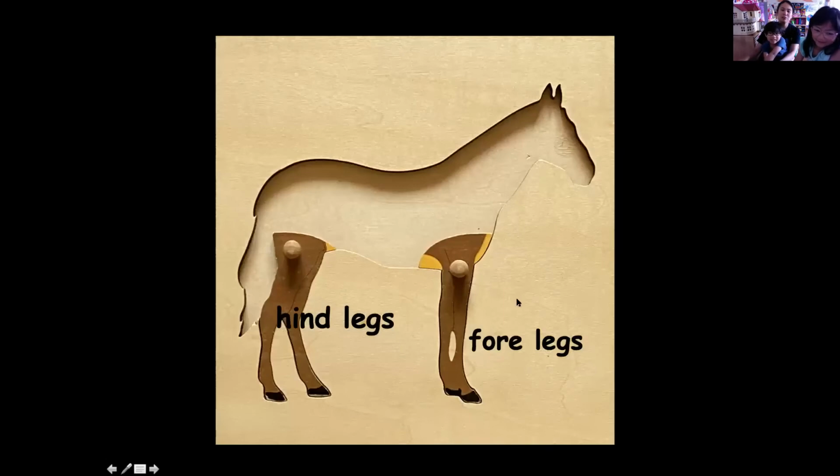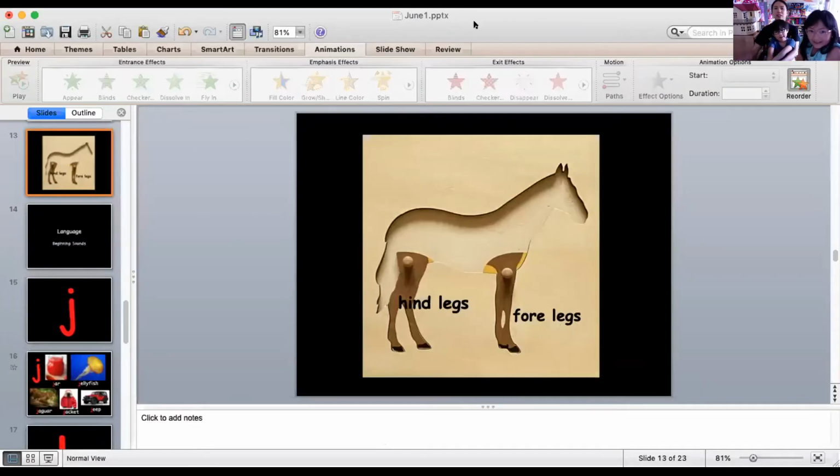What do we call this? The front part or the front legs are called? Four legs. And the back legs? The hind legs. They need these for running.